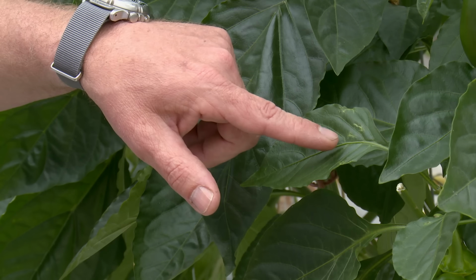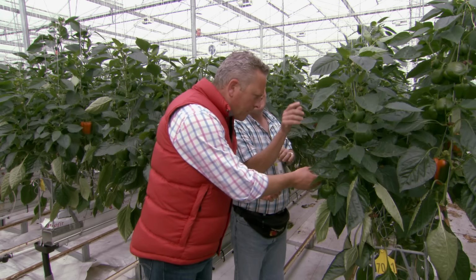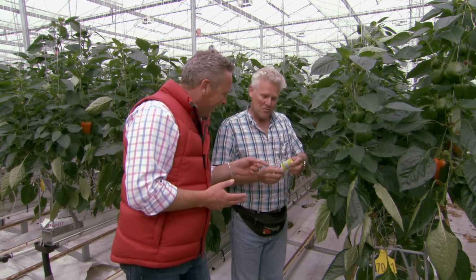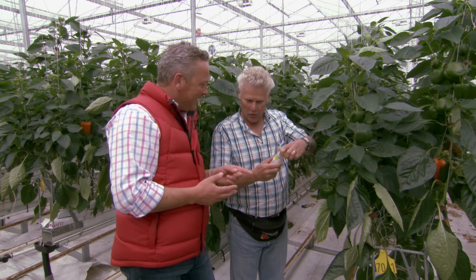They can be very damaging. Look over here. There are scuff marks, and it actually deforms a leaf. Gosh, it does, doesn't it? Potentially, the thrips can give a virus to the plant. And what have you got in there? We've got over here a predator called Aureus, and they actually eat the thrips.